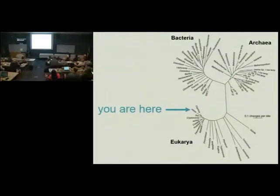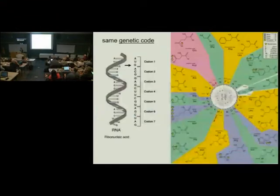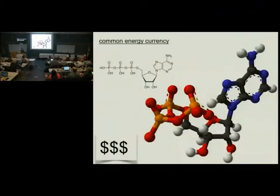Lynn showed this very same tree, this Woesian tree that's very simple and nice. And there you are in the animal twig. And the fact that these three domain lines converge means that there was a common ancestor. And this is not artistic license. This is based on statistical analysis of nucleic acid sequences. Sometimes people forget that. Okay, here's the genetic code. There it is, pretty picture of the genetic code. And here's the energy currency.